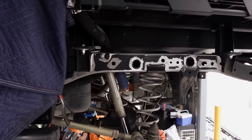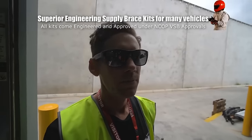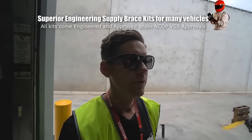So basically the chassis was cleaned up and prepped, and now we're just going to tack on the brace, make sure it's in the right spot, and then weld her on. Pretty similar brace to when we did Max's coil conversion, except it had a lot more of them around the whole chassis.